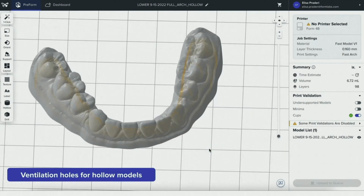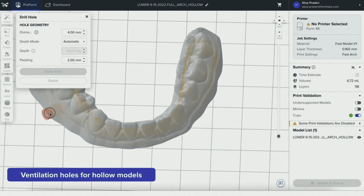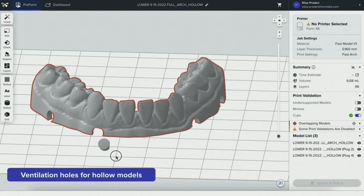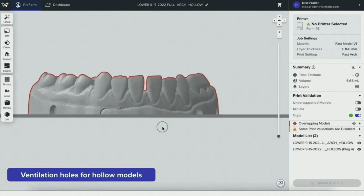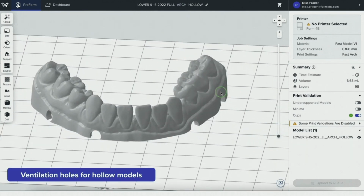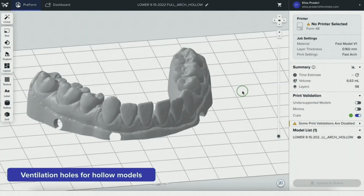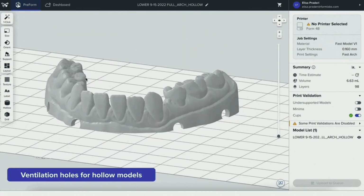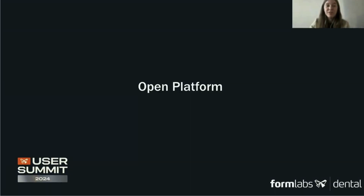And last but not least, if you already have an existing hollow model that you're importing into PreForm and you want to print directly on the build platform, you still need to add ventilation holes to avoid the suction cup effect on the model. Before, you had to use another software to do this, but now you can do this directly in PreForm, which really streamlines the workflow and enables users to do this step in one software. So this empowers our users with these new features, especially for model production, which also became available this year.